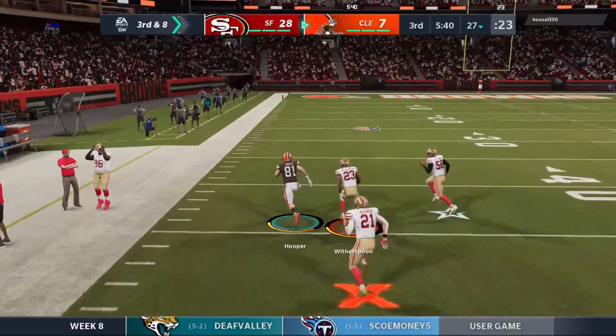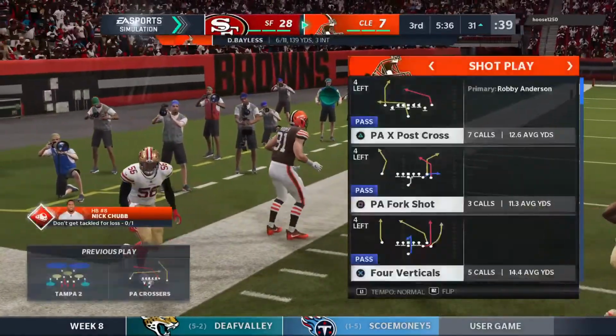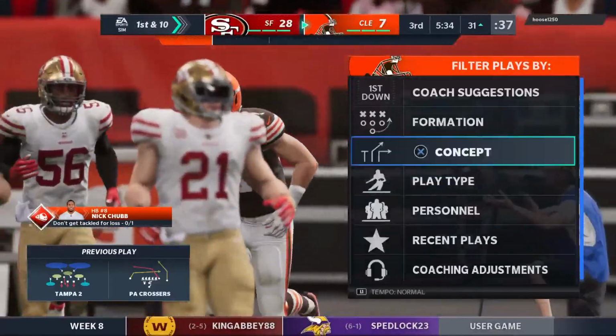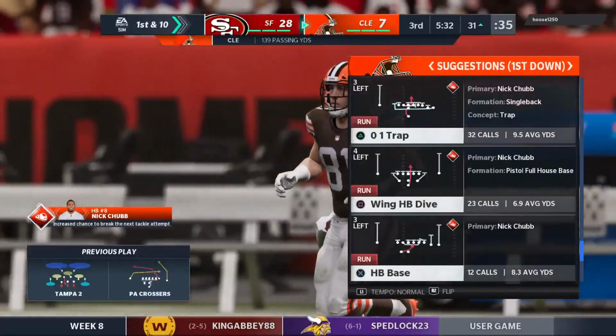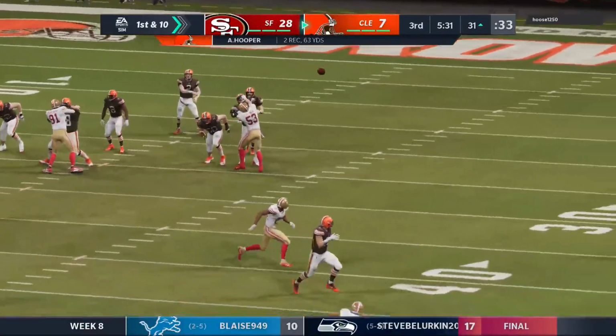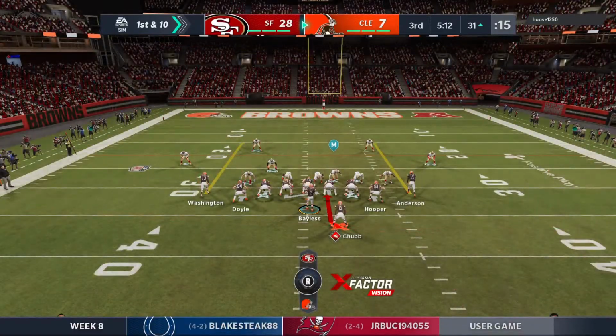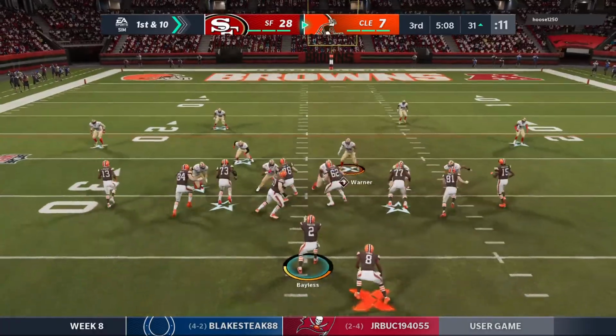And it's complete. Hooper, and he makes it all the way down to the 31. A big play there on 3rd down for the Browns. 42 yards, 10 at the 31-yard line. So the big play changes the complexion of things. Here's 1st and 10 just outside the 30.